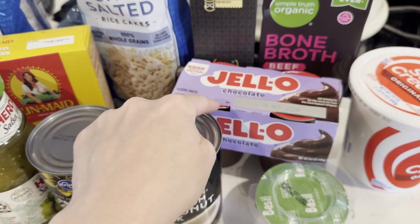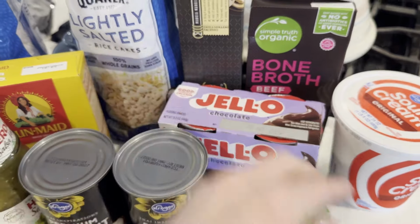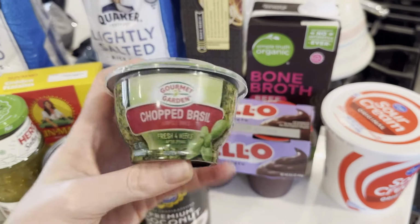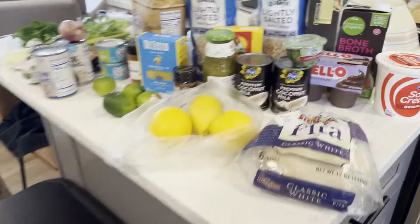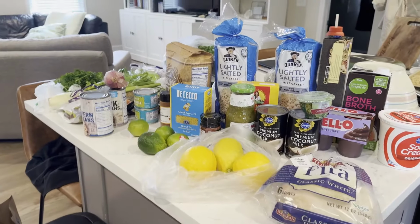So we're moving on to pudding and trying to see if this will be better. And then some of this dried basil, which will also do the same thing that the cilantro will. Okay, here are those groceries again. Let's hop into the meal plan.